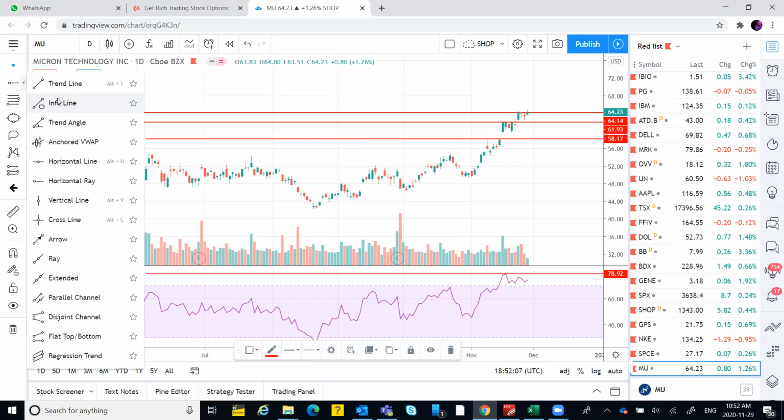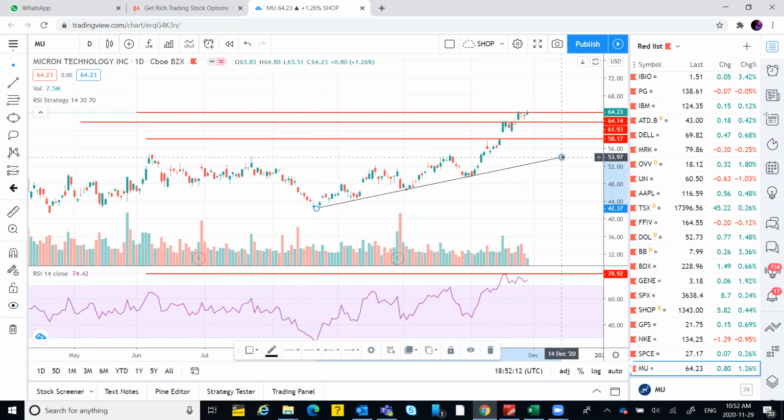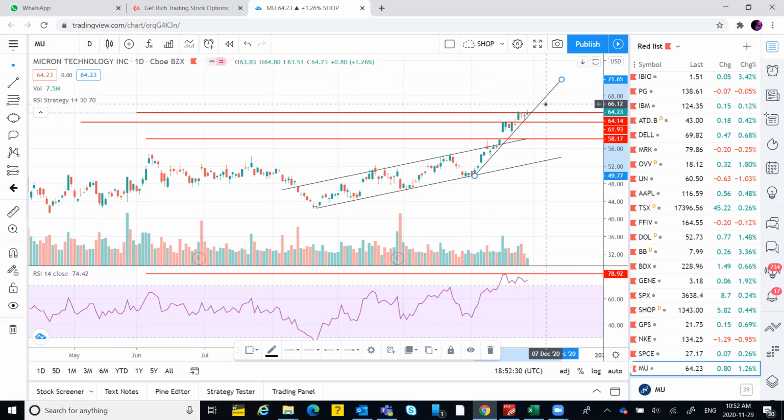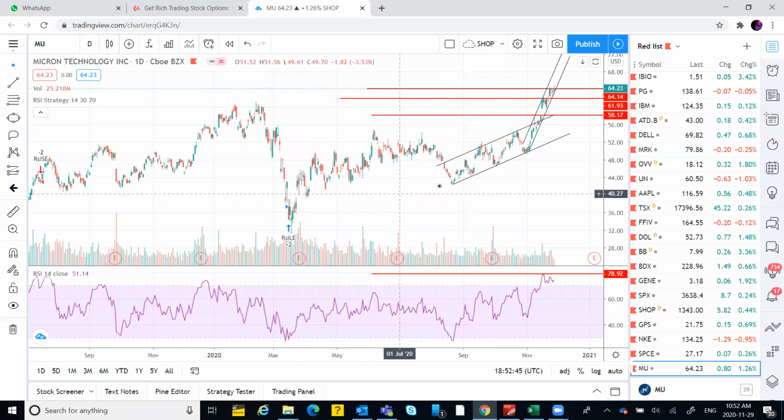And let's draw a pattern of where it is going. Previously it was in this channel, it was moving here, and it came out of this channel, and the next channel which it made was this one. This is the next channel for this stock, and it is undergoing this channel. So let's zoom out and see how it is doing.